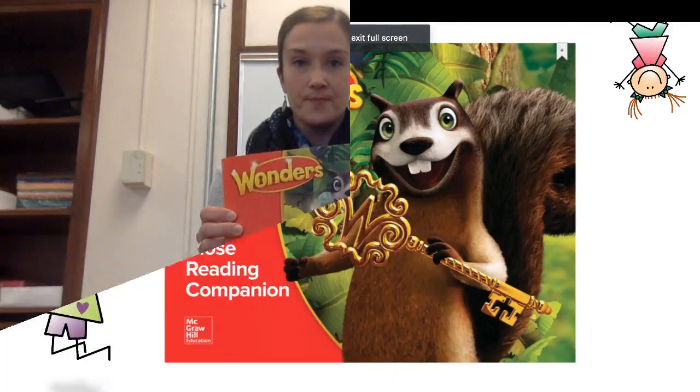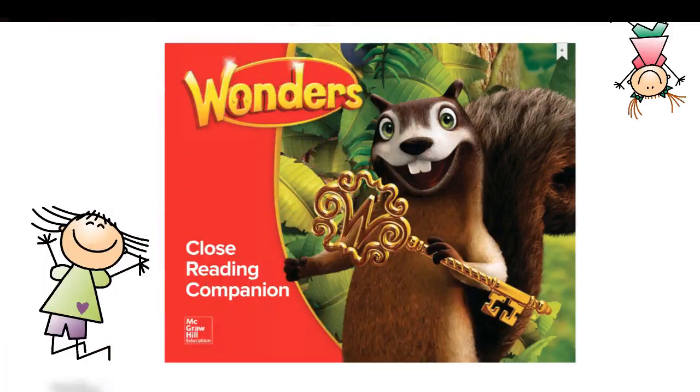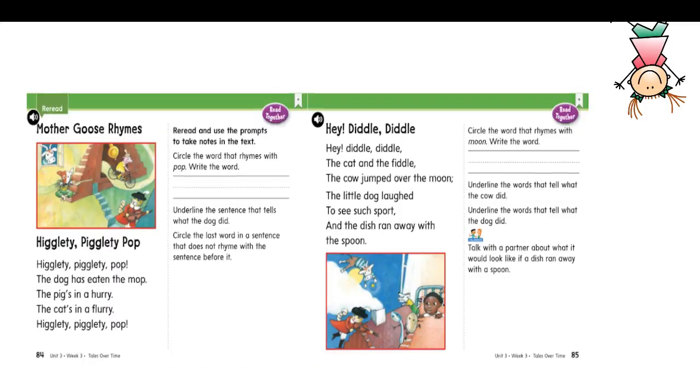Okay, so now that you have your Close Reading Companion off of your shelf, remember a cool way to utilize this is to have kids go back into a certain text. That's what it's made for. So what I was watching a teacher do was she had the kids do this Close Reading Companion and take a look at the poem that was there. And the kids took a look at exactly what was there, where they had to circle what rhymes with the word pop and they wrote it. And then they had to do that same thing on the next page where they circled the word that rhymed with moon and then they wrote the word.